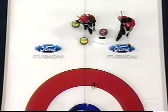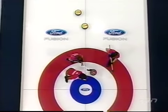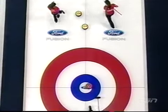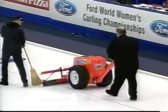Two center guards. The first rock by Switzerland was a tick attempt that did not get made. That come-around's a little deep. Now these teams are going to require a little extra concentration as well because of the tight nature of time.